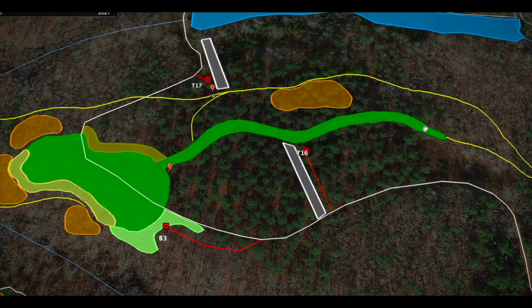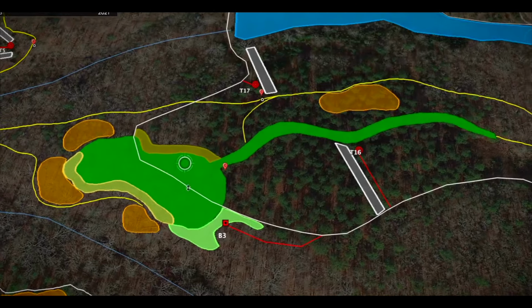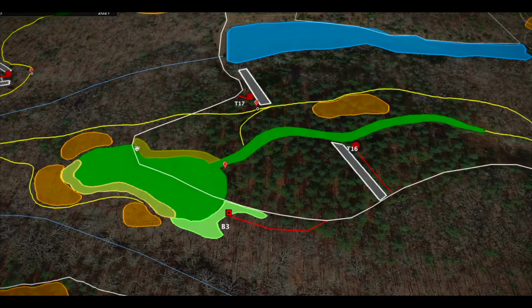But then picking up a lot of that movement throughout, moving them past T16 and out into the food plot here. You know, probably have a blend out here in B3 plot and maybe make this just a clover so that they're not having the full smorgasbord, if you will, back here for T16.